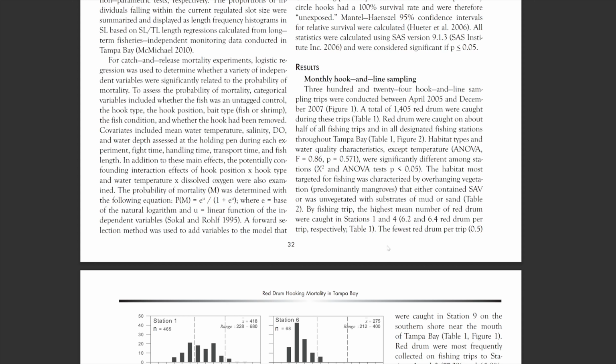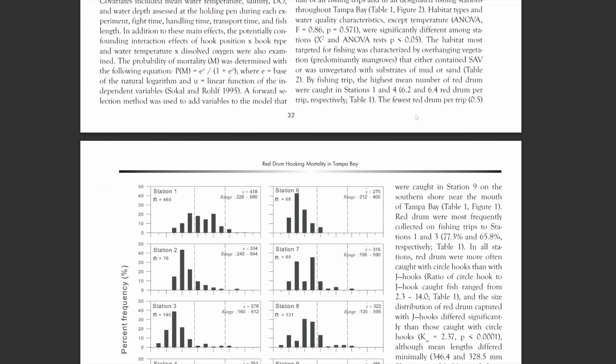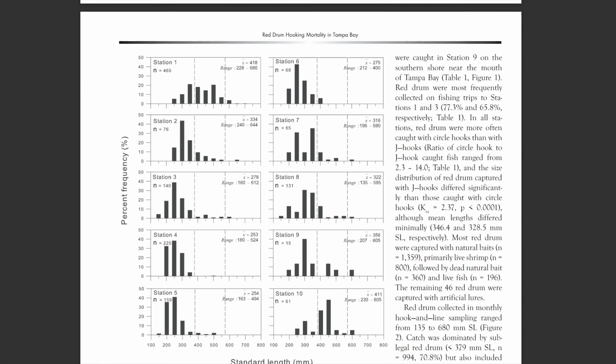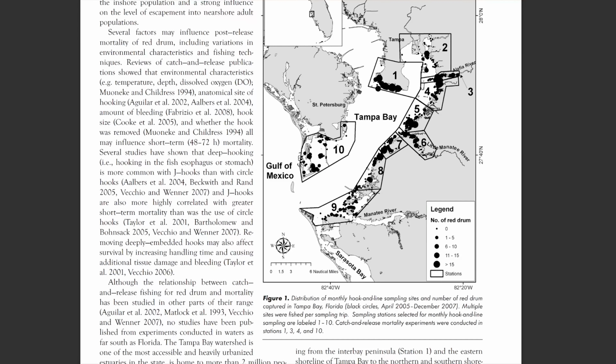By fishing trip, the highest mean number of red drum were caught in stations 1 and 4, 6.2 and 6.4 redfish per trip, respectively. The fewest red drum per trip were caught in Station 9 on the southern shore near the mouth of Tampa Bay. Let's go back up there. So Station 9, there's definitely redfish there. You can see there's all kinds of different spots where they're catching them, but they're just not quite as concentrated as they are more up the bay.